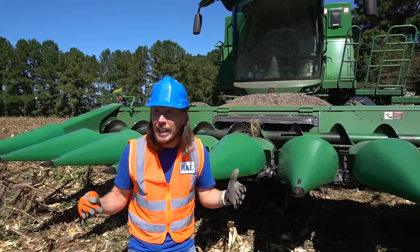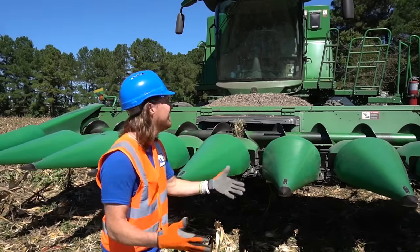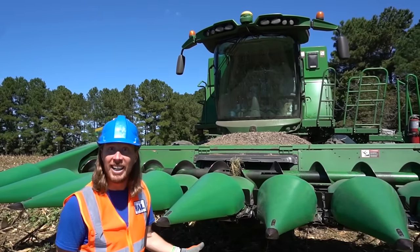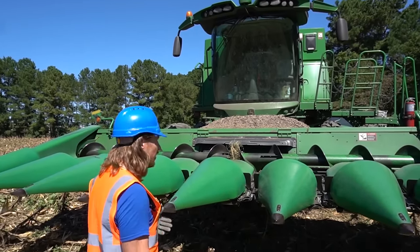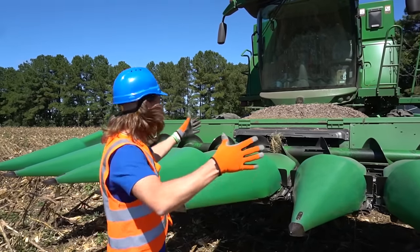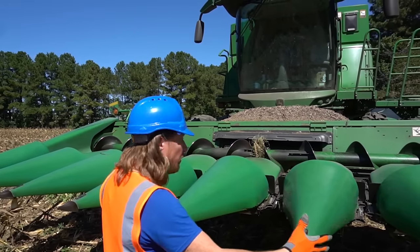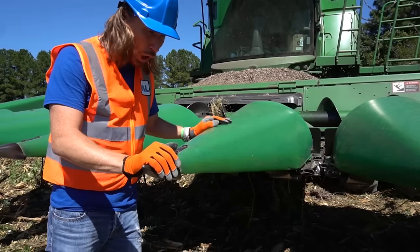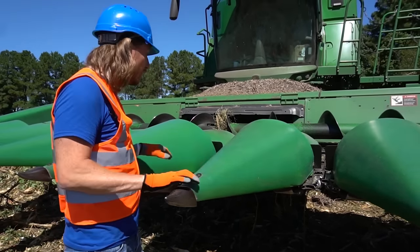Have you ever wondered how corn gets cut? It's by this awesome piece of machinery. It's called a combine. Isn't this awesome? It's really, really cool. Well, we're right here at the head of the whole entire machine, and these awesome things are called nose cones. Aren't those cool?